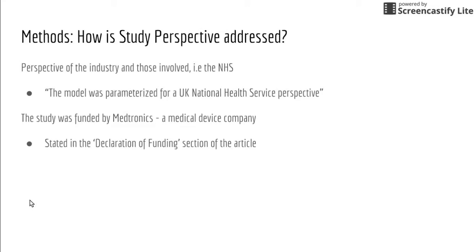The perspective of the study was directly addressed in a statement in the abstract of the article. Quote, the model was parameterized for a UK National Health Service perspective, end quote. The study was also funded by Medtronic, a medical device company. We can also see the article in the perspective of the funder as well, since they have a stake in proving that there is a difference between the envelope versus the standard of care.